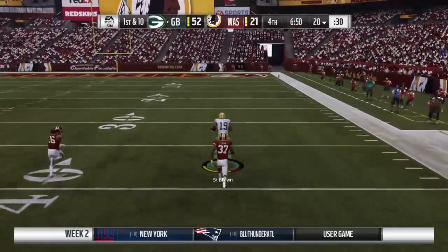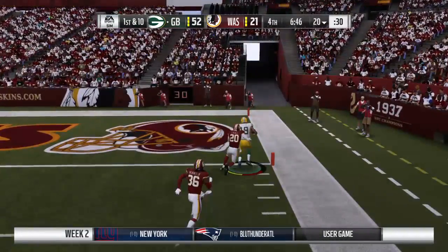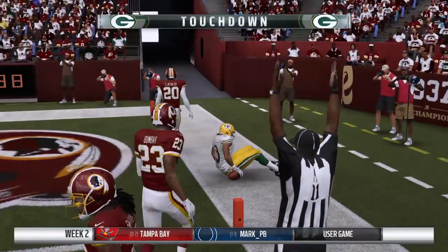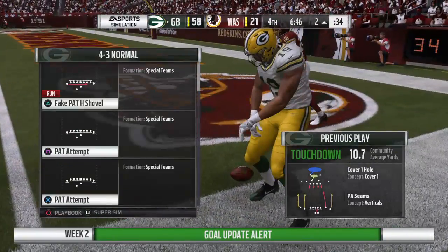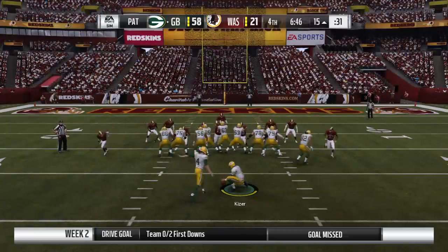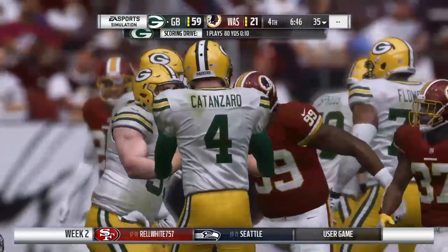And got his man complete. And some room to maneuver. And he will get this into the end zone. Touchdown, Green Bay. Equanimous St. Brown with another touchdown, number 24 on the year. And the Packers are pouring it on. And he puts it through.